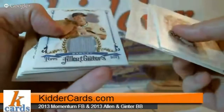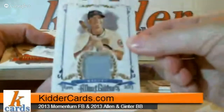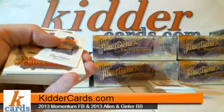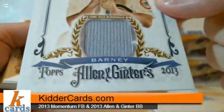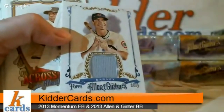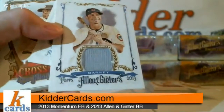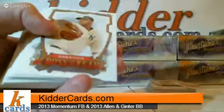There's a relic for the Cubs. Barney. Darwin Barney. Single color. Not numbered. Going to Eric. Congratulations, Eric. Sandberg Mini.